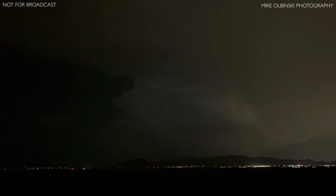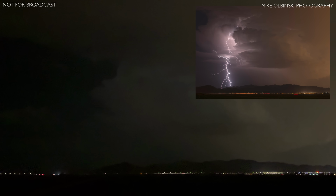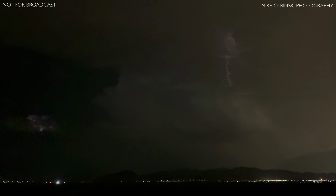All right, I'm time-lapsing this storm, and let me tell you, it just kicked out a big old positive bolt on the left side. Wow. Well, I shouldn't say positive, but big, tall, clear air. Unbelievable.